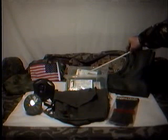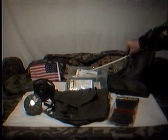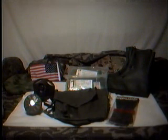Once they're in place, they're locked in, much like a cold weather anorak would be situated for operations in the cold environments of the north, say Northern Europe, the United States, etc. So they'll actually make good cold weather gear also. Anyway, this is the basic system. Take a look at it. It's laid out pretty straightforward.